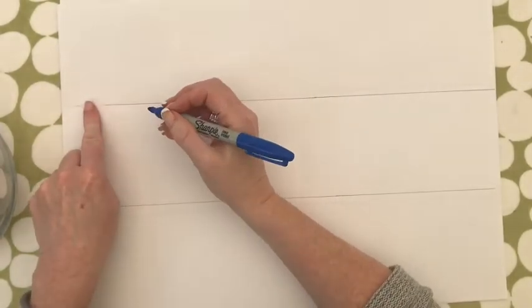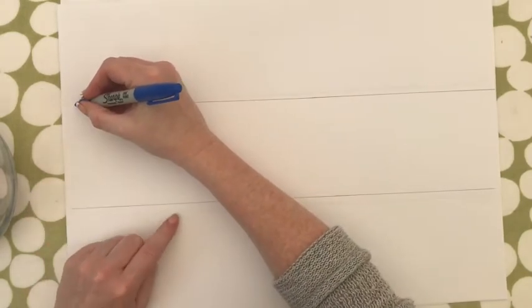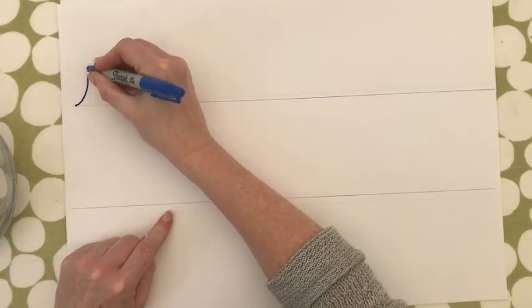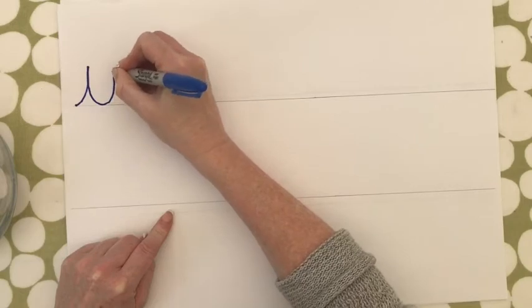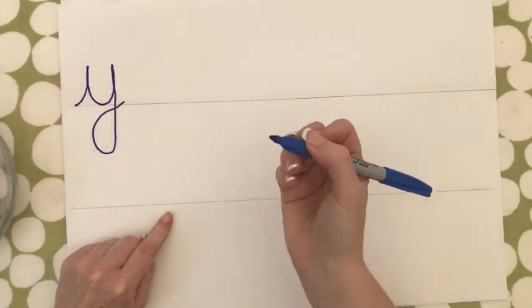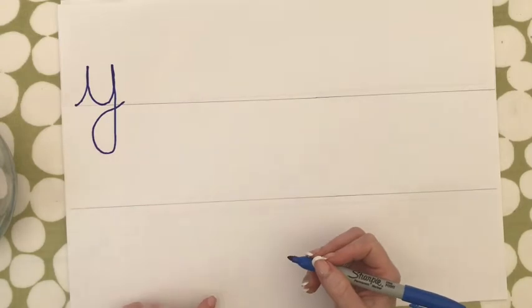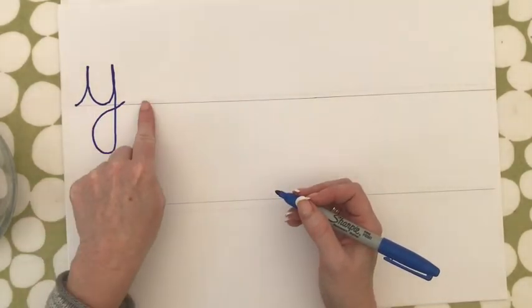We're going to start over this side, as we always do, and we're going to start with our pen on the line to do a Y. So whoosh up, down with a curly bottom and up again. Then down, down, down, curl your line round and flick pen off. Y-O-U.